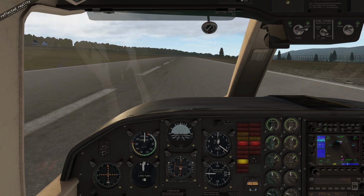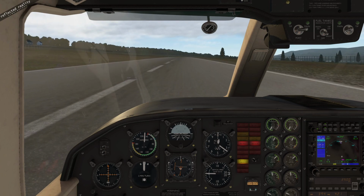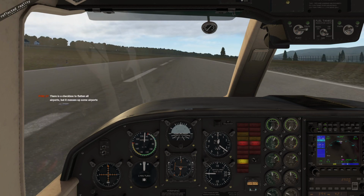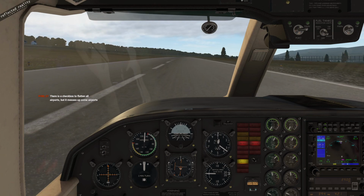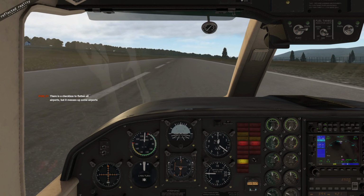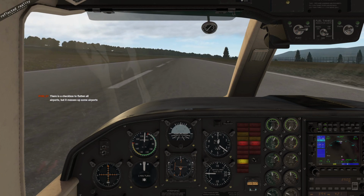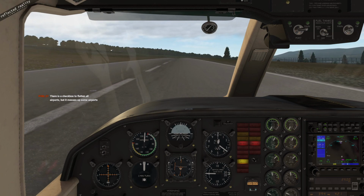There's an airfield just north of here called Strathallan, and I was flying the Islander into Strathallan earlier today, and there's a huge lump on the runway, so we'll not be going there. It was doable, but took a bit of care, shall we say.